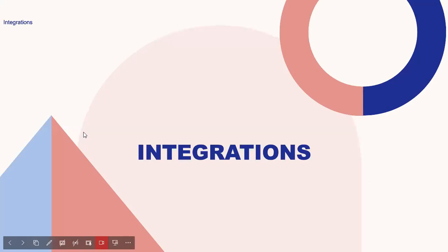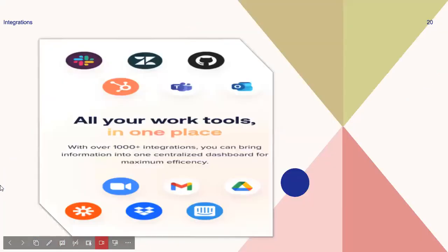Then you have the integrations. So I got this picture from the website again because it shows the numerous integrations that is used with Hive. And we actually use these in our everyday life as well, especially if we have a job, we work for certain organizations, and if we are in college.